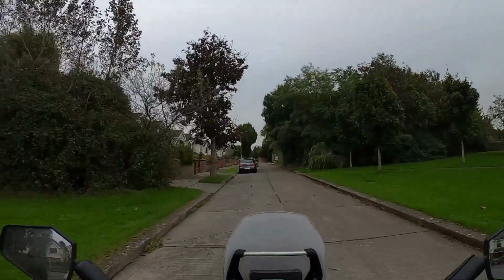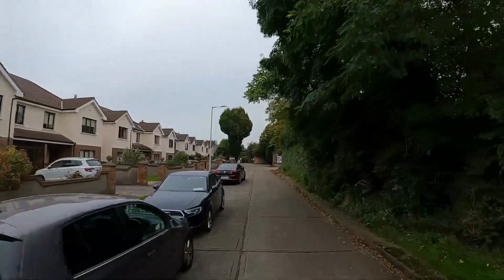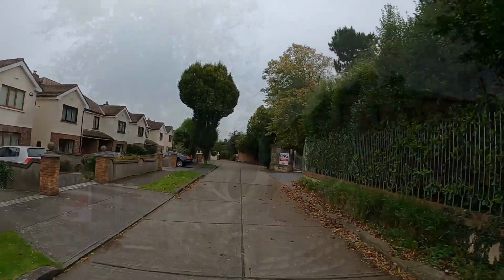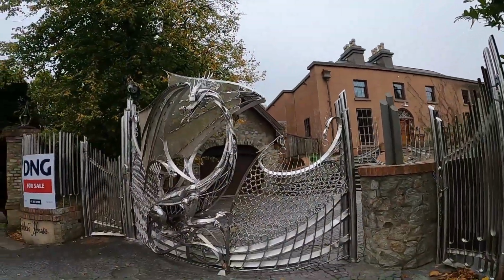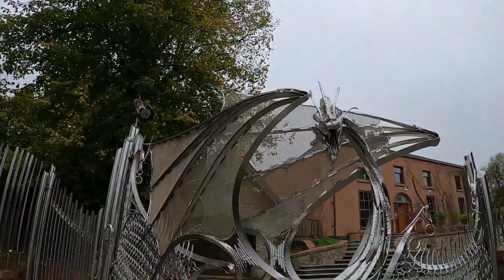Next up on our itinerary here is the Dragon Gates. Oh, it's for sale. Check this thing out. Wow, that's pretty wild.